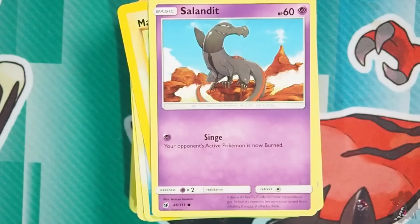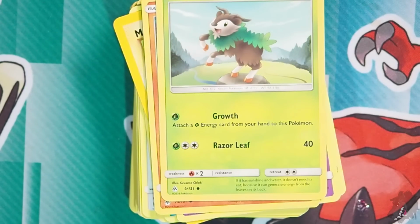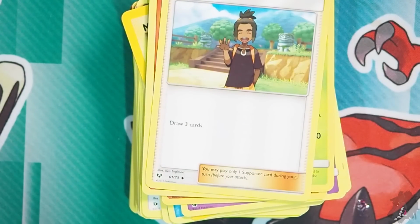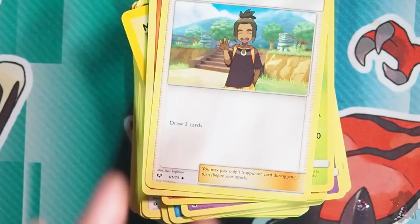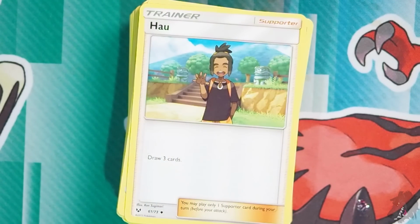Phoebus, Salander, Rockruff, another Skiddo, which is quite cute there, another Torkoal, Howl, gotta have Howl cards, and I'm kind of glad because I don't have any Howl cards, and they're very much needed for modern day decks. So it's just a standard draw 3 cards, that's it. Very handy to have in decks just for your draw power.